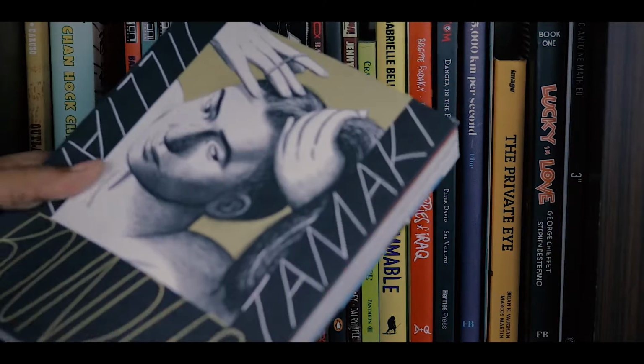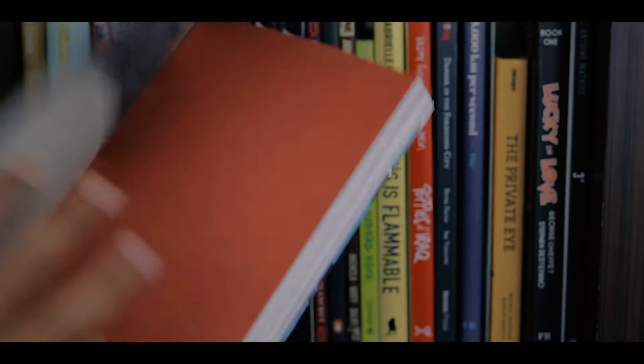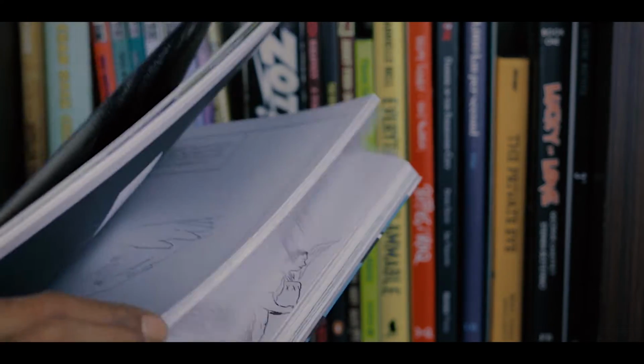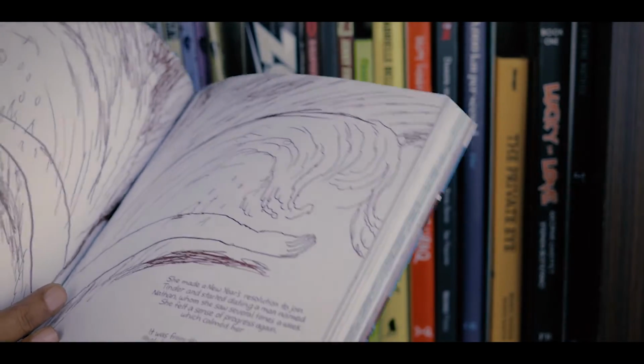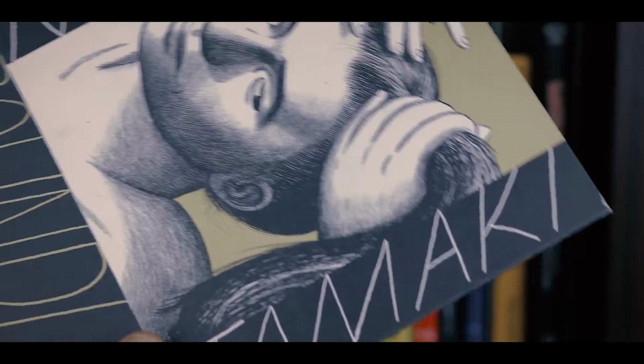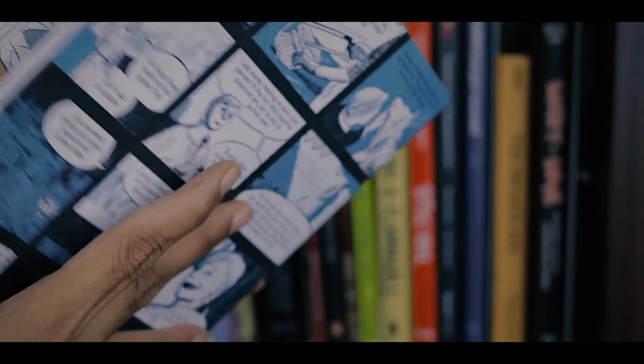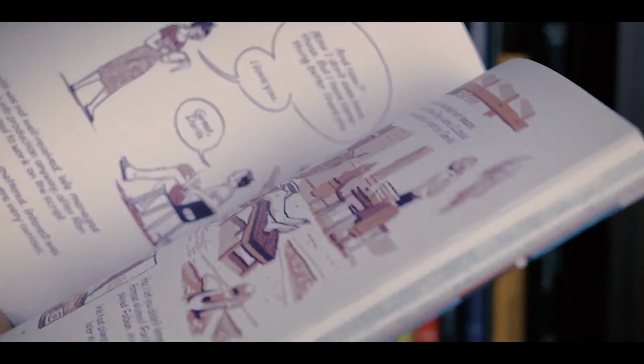Then we have the paperback edition of Gillian Tamaki's Boundless. This is a new edition. I think it had gone out of print because I wasn't able to get my hands on it for the longest time. I think this is a wonderful book. Whether or not you are familiar with other works of Gillian Tamaki, I think this is definitely worth reading.